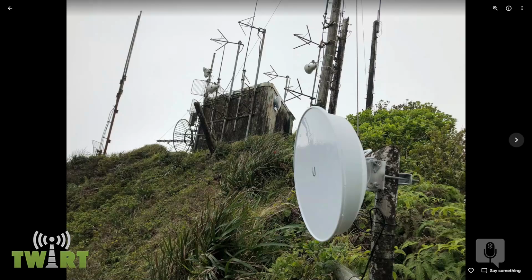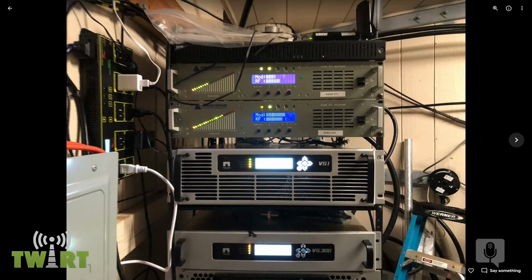Tell you what, let's hit a couple more. Let's hit the next picture. But you can see how many antennas there are up there. This is the rack that our station is in. It's cramped in there. It's a little triangle-shaped building. It's not even square, just to fit in the little flat spot on top of the mountain. So there is KHKU-FM STL is the top STL.